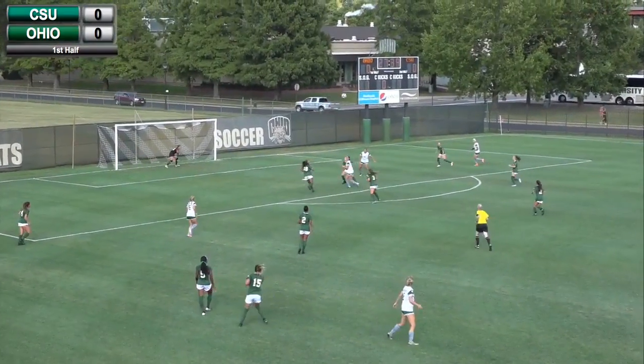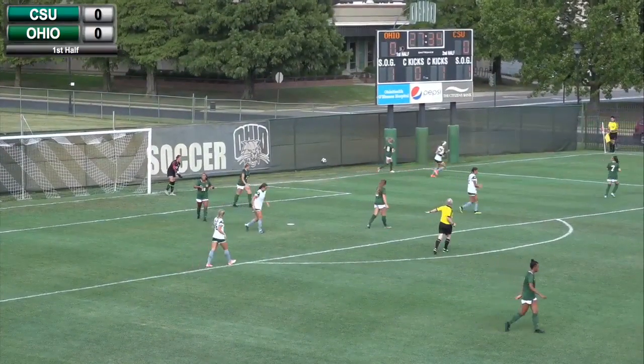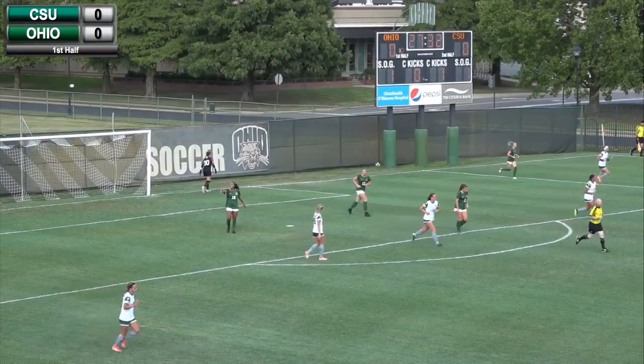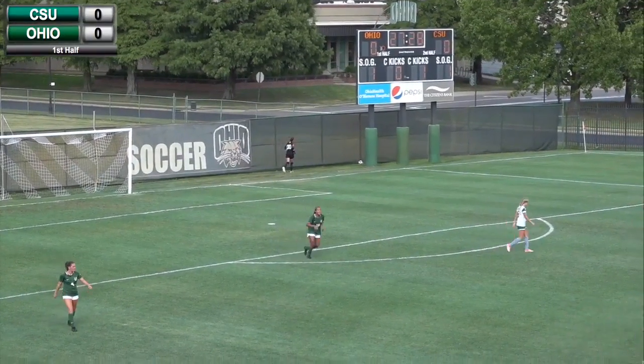As Ohio now enters, a header attempt from Serena Deary goes out of bounds. Wasn't quite able to get all of it. And now a goal kick coming up for Cleveland State.